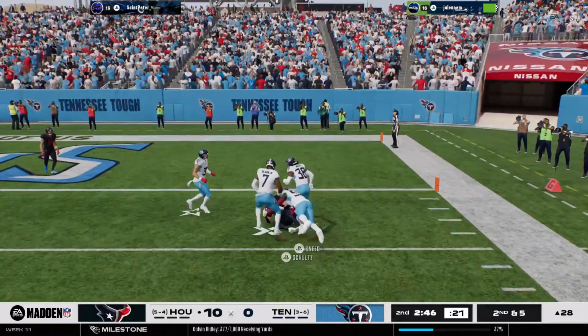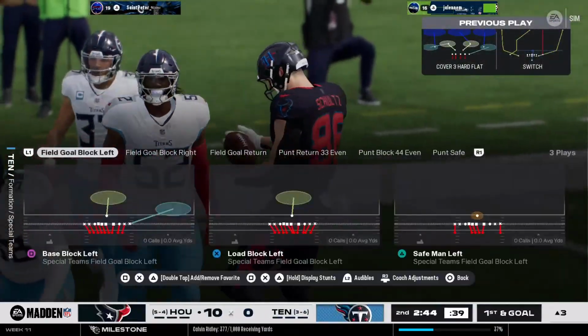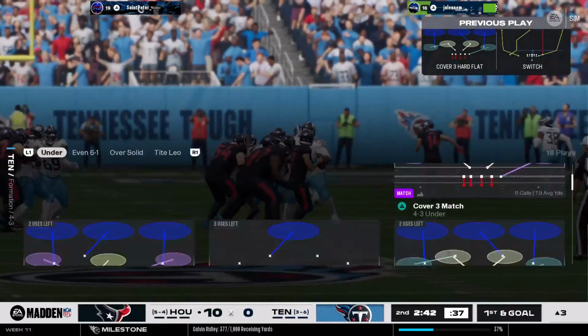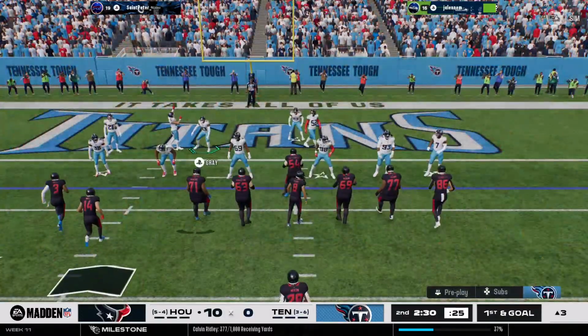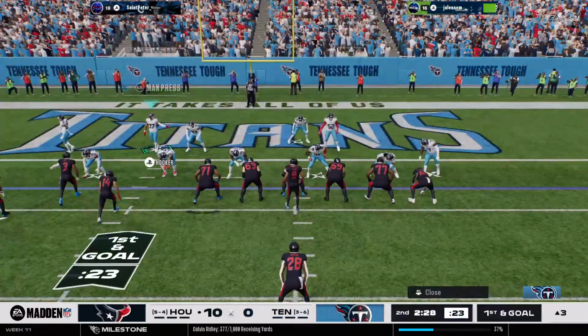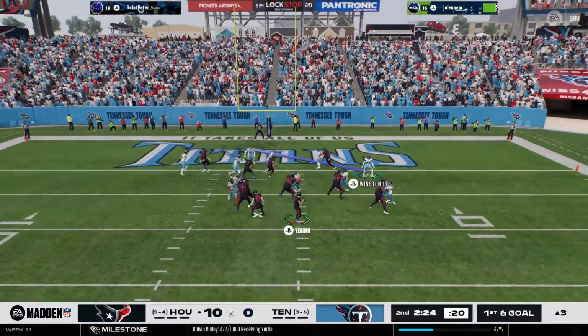Pass caught, 9-yard line. And the stop is made 3 yards from the end zone. It's going to be 1st and goal. Nice to see that connection, that chemistry working between the two of them. Offense in position now. It's 1st and goal. Let's go. Working inside the red zone.